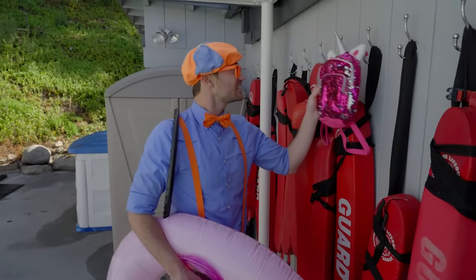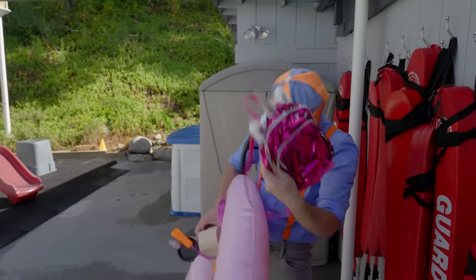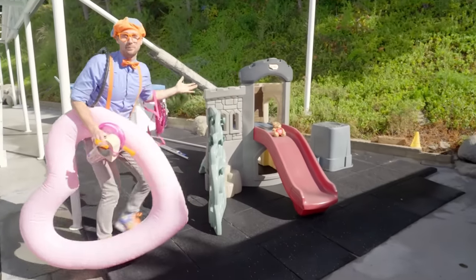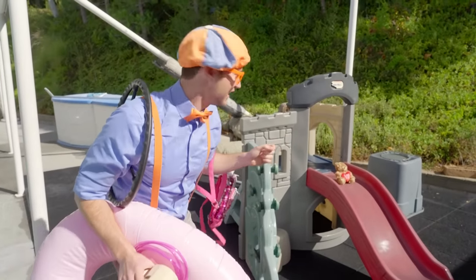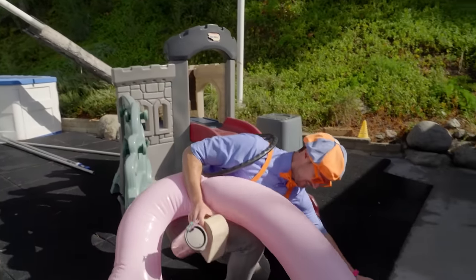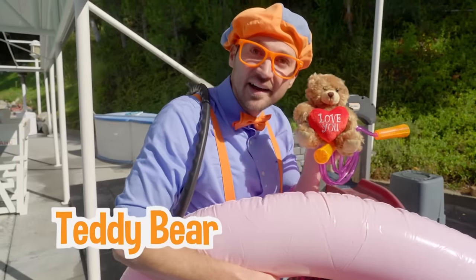Oh, but look at this. Wow, a cute unicorn backpack. That's gonna be fun to see if they'll sink or float. Oh, cool, a playground. Whoa, wait a second. Do you see something right there? Yeah. Whoa. Look at what we found. Wow, a cute teddy bear. Look at what it says.